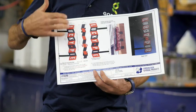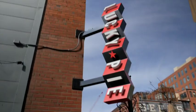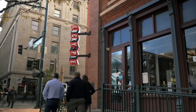The Signs of the Times once a year has an annual sign design competition, and this year the Lucky Pie sign won first place in the electric building sign category. It's to promote the pizzeria, obviously, but it's also kind of a unique work of art.